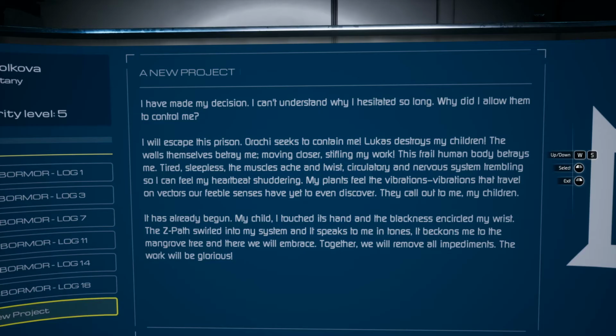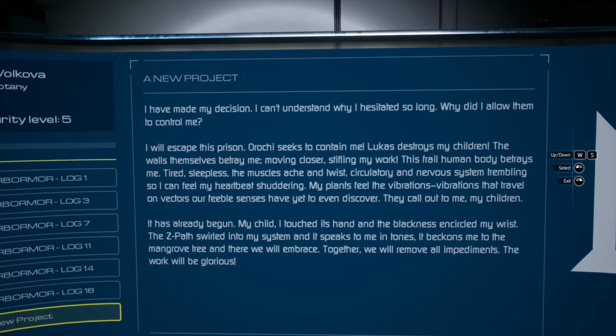My plans feel the vibrations that travel on vectors our feeble senses have yet to even discover. They call out to me, my children. It has already begun. My child, I touched its hand and the blackness encircled my wrist. The Z-pad swirled into my system and it speaks to me in tones. It beckons me to the mangrove tree and there we will embrace. Together we will remove all impediments. The work will be glorious.